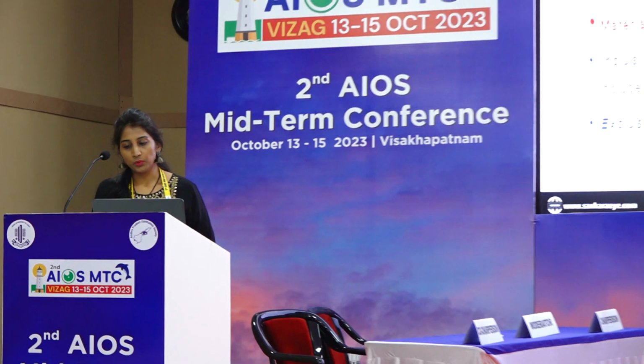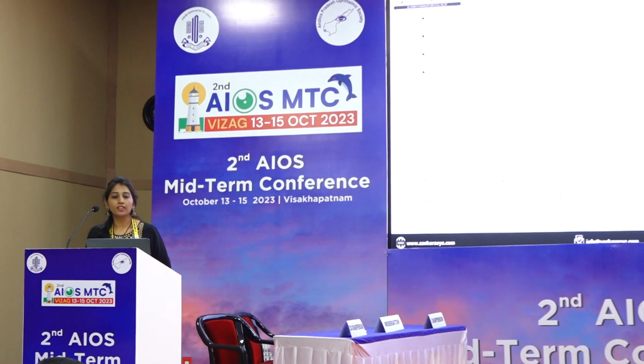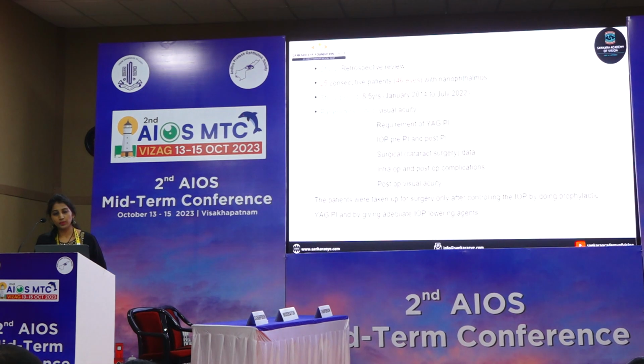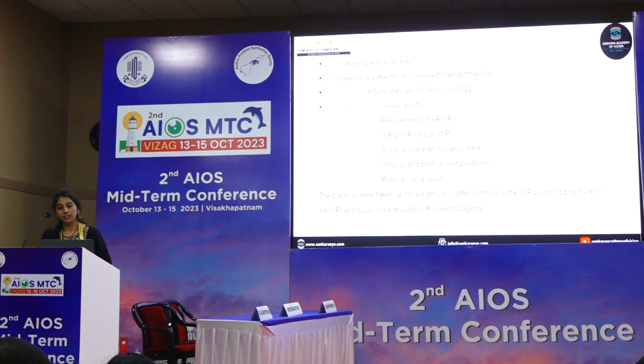Our aim of the study was to evaluate cataract surgery outcomes in patients with nanophthalmos in a tertiary eye care hospital. Materials and methods: we included patients aged more than 20 years with axial length less than 19.6 millimeters, and we excluded those aged less than 20 years or with axial length more than 19.6 millimeters. It is a retrospective study. We included 25 patients, that is 46 eyes with nanophthalmos, and the study period is 8.5 years.